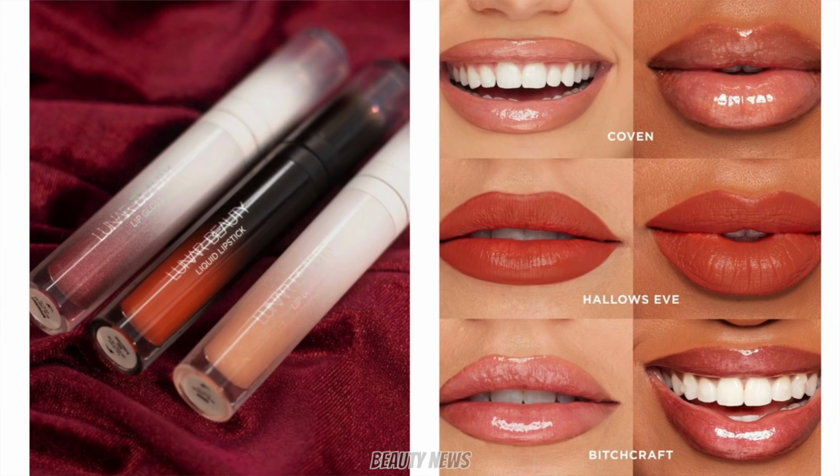I am interested in the lip products though. Here's the liquid lipstick. I think I've got the red from the last collection. I love it. It's not matte. It's like a cream liquid lipstick, but it lasts so well because it's so pigmented. And I really like the color of this Hello's Eve one. So anyway, that's that.